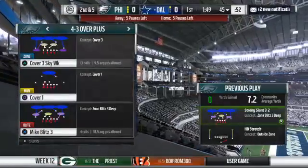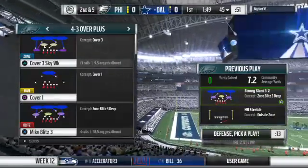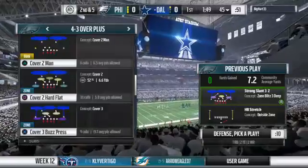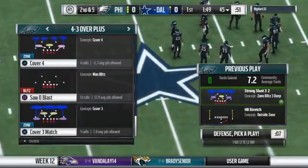Well, he challenged the play. It did not pay off. And that means he lost a timeout in that challenge. And as a coach, you hate that. Don't know if you took the advice of the player, or you threw it yourself, but it didn't go your way. At the end of the day, it all comes back to the head coach.